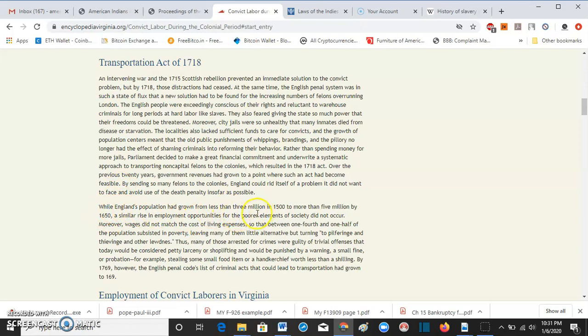While England's population had grown from less than 3 million in 1500 to more than 5 million by 1650, a similar rise in employment opportunities for poorer elements of society did not occur. Moreover, wages did not match the cost of living expenses, so that between 1/4 and 1/2 of the population subsisted in poverty, leaving many of them little alternative but turning to pilferage and thieving and other lawlessness. Thus, many of those arrested for crimes were guilty of trivial offenses that today would be considered petty larceny or shoplifting and would be punished by a warning, a small fine or probation, for example, stealing some small food item or a handkerchief worth less than a shilling.